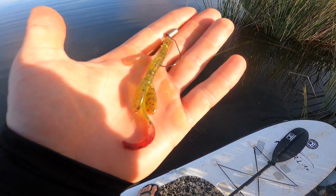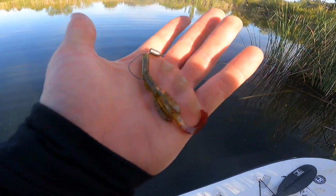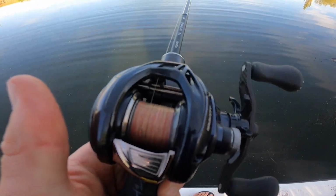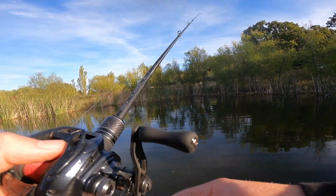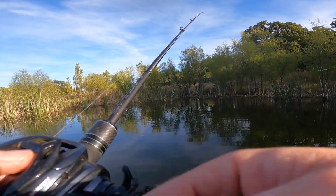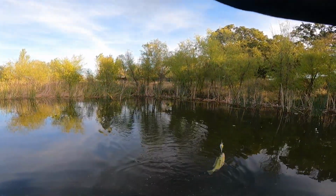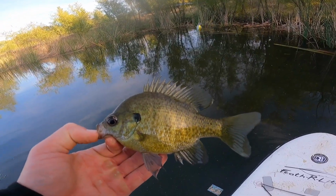And there's that rig, guys. Just a number 2 Cultiva screw lock with a 1/8 ounce tungsten and a 3-inch Southern Illinois pond hog. And I'm still just rolling with that one rod and reel today, guys. The Dragon Versatile Finesse with my Arc Gravity BFS and 6-pound sunline on it. Another bluegill. Panfish on panfish crime there, boys. Little bluegill.